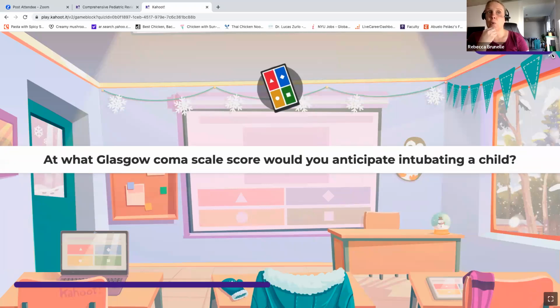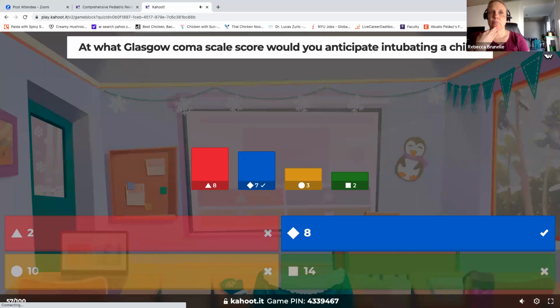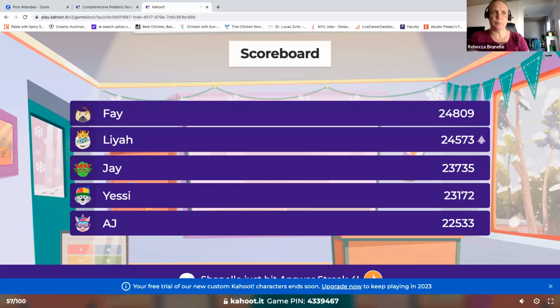At what Glasgow Coma Scale score would you anticipate intubating a child? At 2, 10, 8, or 14? Very good. This is getting into some more critical care ICU material that we didn't really touch on much in this class. So I'm very impressed that most of you, or a good percentage of you, knew that.